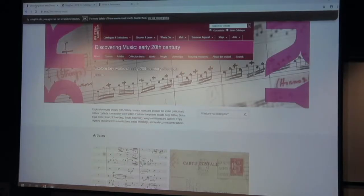My name is Jo Bullivant. I'm a lecturer and a researcher in the Faculty of Music. I'm mainly interested in British music in the 19th and 20th centuries, but because that is quite nerdy, even for me, I'm also really interested in digital musicology.